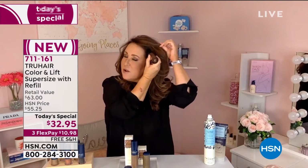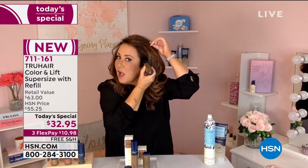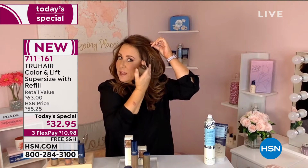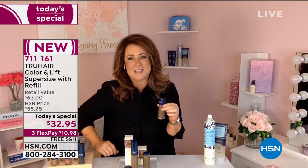You brush it in. Notice, like, I'm doing this live. I have no mirror or anything. I'm going right around this hairline, right? Maybe you have a little pesky gray that shows up on that hairline, and it's not falling down the side of my face. It goes where you want, Shannon, and we love that it stays in your hair.